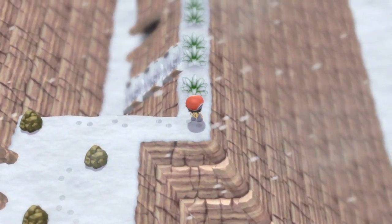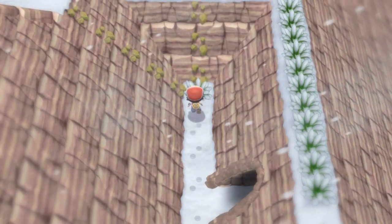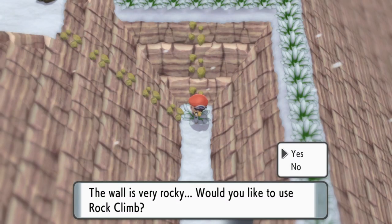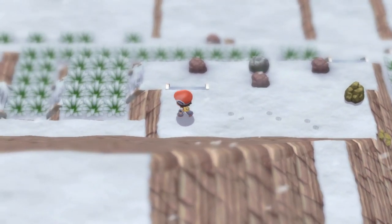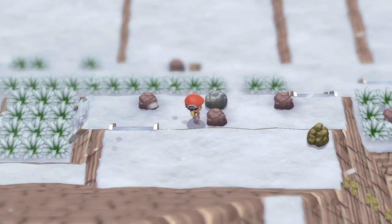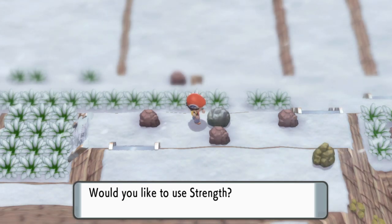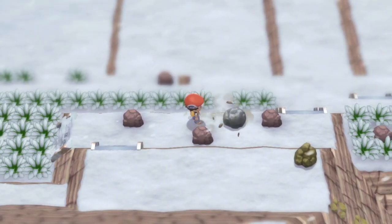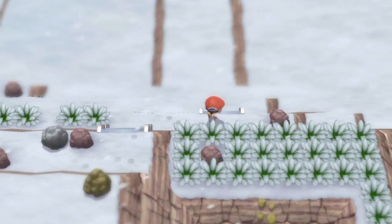Follow it over to the right hand side and head outside, and then you want to head on around here down these stairs over here, and then you want to take the Rock Climb on the left, which is the way to get to the top to Spear Pillar, and then head left down the stairs. Push this boulder out of the way using Strength, and then you need to head on over to the right, head down again, and then head on over to the left.